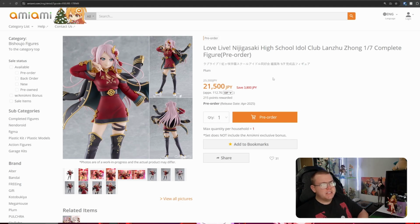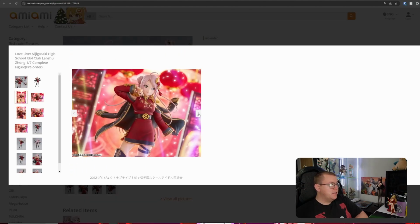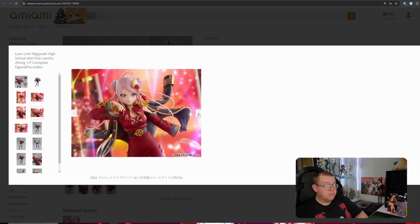Love Live Nijigasaki High School Idol Club, Lanzhu Zhong 1/7 by Plum, 21,500 yen, April 2025. Outfit looks pretty good. Paint job looks pretty nice. Hair sculpt is good.